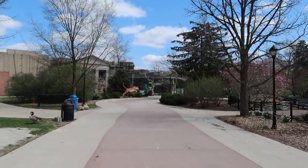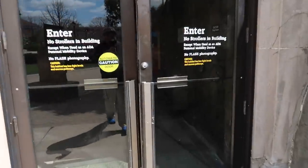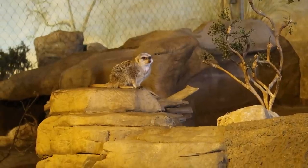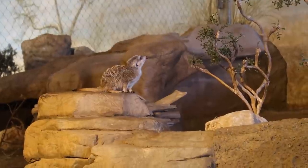So we look for some animals to look at. This building here is called Desert's Edge. Heading into the edge of the desert. Some very adorable meerkats in there. Here, little meerkat. What are you doing? You're not even a cat.